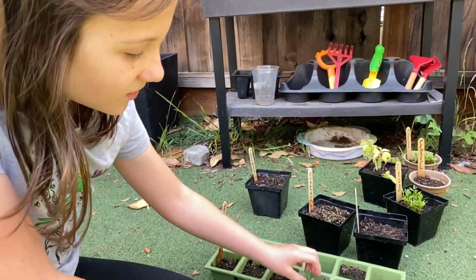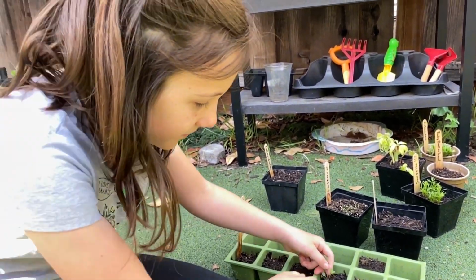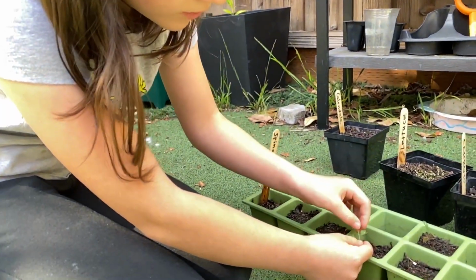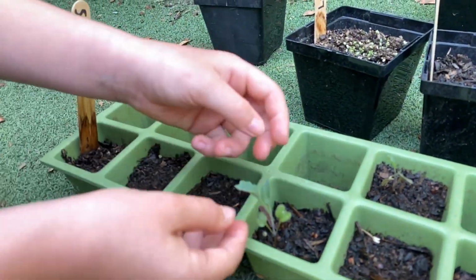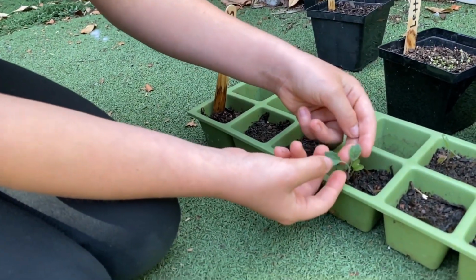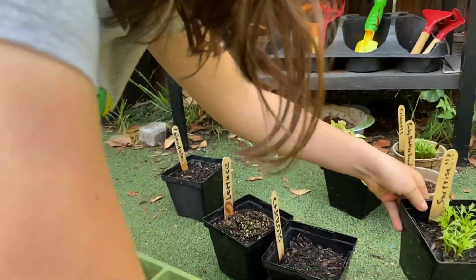I didn't know that. I thought that the sprout that it started with, most of them look like a pumpkin apple thing. I thought they were just gonna grow into the plant, but the plant actually grows in the middle, and I thought the same for these.